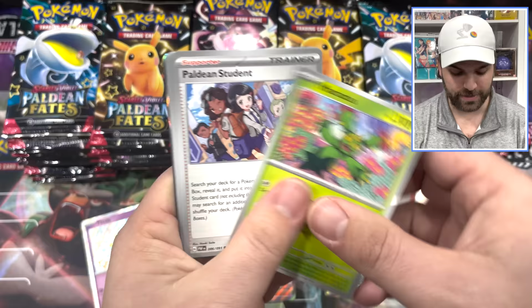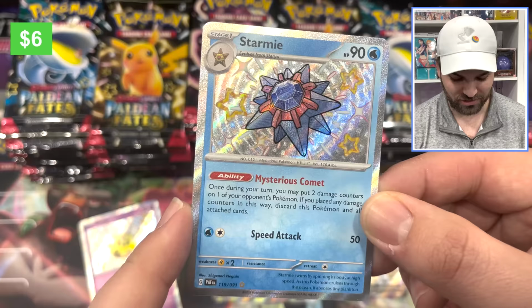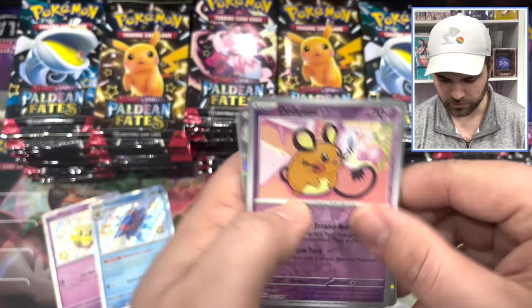Ooh, Starmie! Wow. You know what? Probably top five cards I want to get shiny out of the 100 plus. Actually very exciting to see Starmie in here as a gorgeous shiny. Probably going to be one of the more valuable ones, honestly. So we're doing really well on our shinies. Good start. Cerulege. Cool. Dedenne. Going through our first stack here.